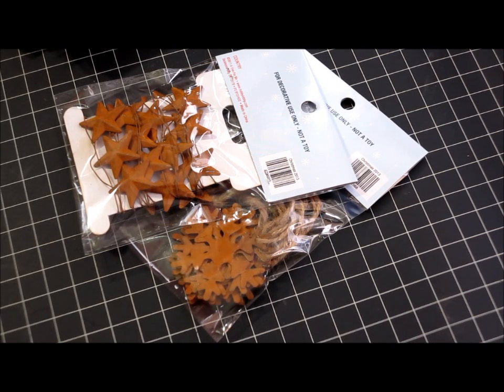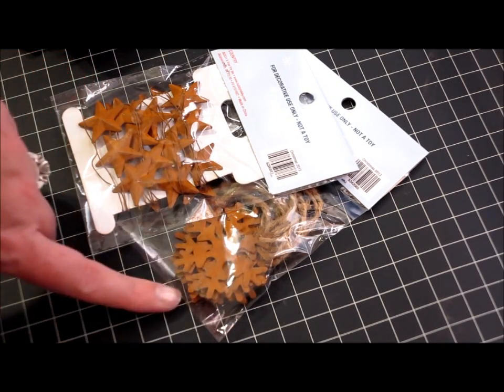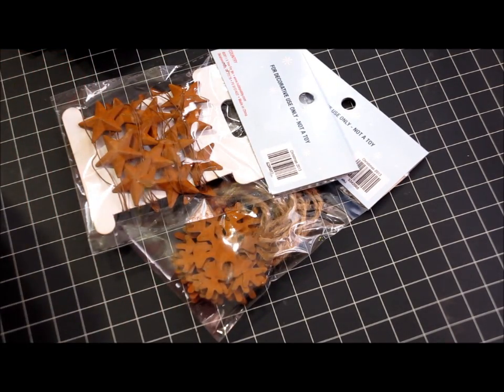Hi, this is Anna again, and you're going to think I've lost my mind, and maybe I have, but I had to go to the grocery store today, so I decided to drive a little further to the next town so that I could stop in at Hobby Lobby again. I wanted to pick up more of these tin stars and the snowflakes while I knew that they would be in stock and while they were on sale, so I did that.